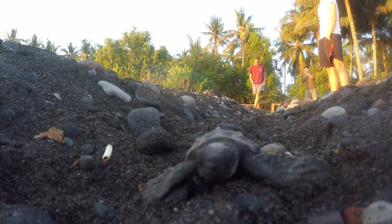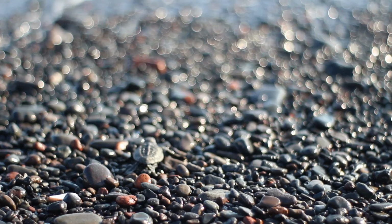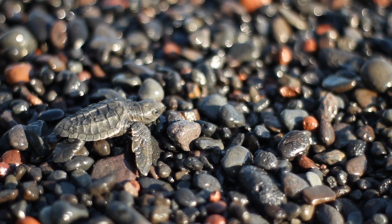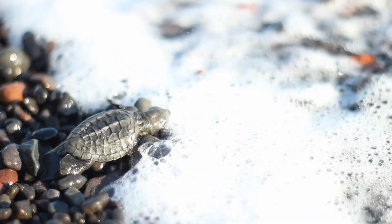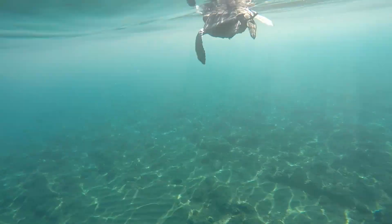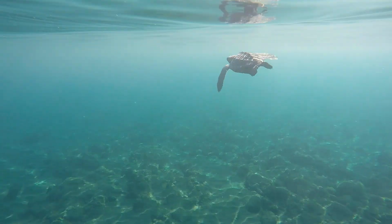For the local kids to be able to see these eggs hatching and the turtles walking their first steps to the beach, it's a really powerful image in their mind that will hopefully build up some empathy towards the sea and sea life. One of the biggest problems we face in Tian Yar is the lack of plastic responsibility.